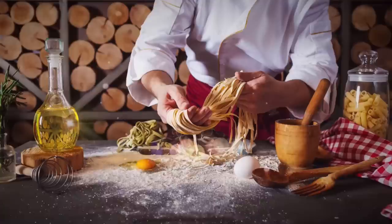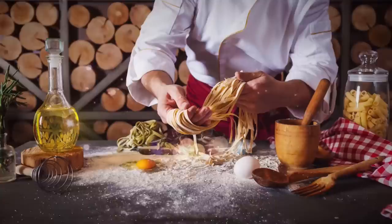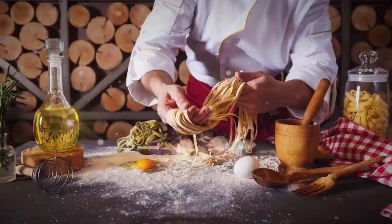Tagliatelle is a type of pasta whose name comes from the Italian tagliare, or to cut, and is often eaten in the Emilia-Romagna region. It is a flatter, thicker pasta than the spaghetti known across the world, and the best for making a beef ragu.